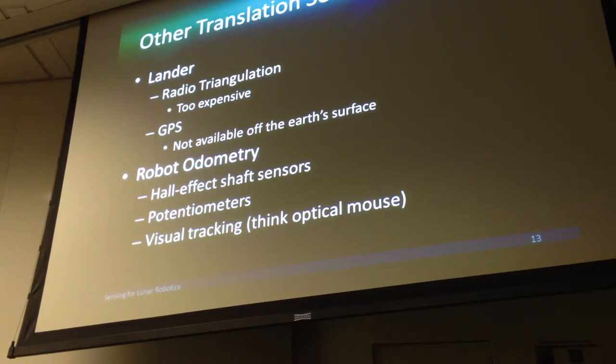In terms of robot odometry, there are other Hall effect sensors, magnetic sensors, potentiometers, and visual tracking. If you know how an optical mouse works, there's actually a camera that takes pictures really fast, does the difference, and gives you the linear position. If you remember Scarab, the robot that Dave Kahnbosch talked about, on the belly of that is actually one of these visual tracking sensors. And I believe it doesn't work very well.